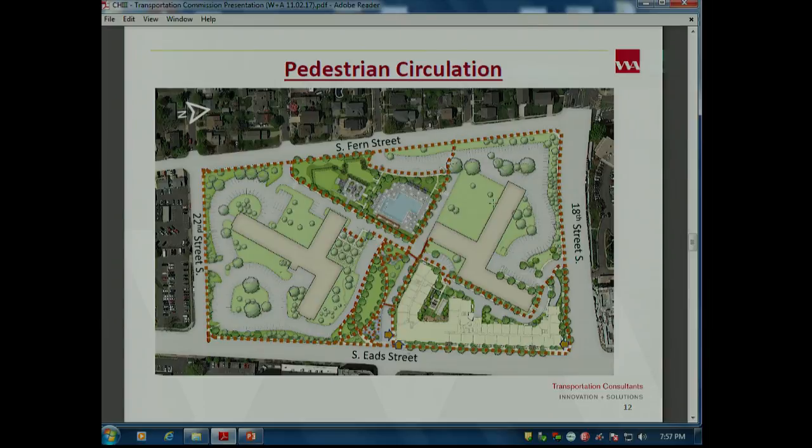Here summarizes all the pedestrian connections through the site. And on this slide here, you can also see the improvements on the west side of the southern side of the park. Previously, we had parking all the way down from where the pool is to the southern portion of the building along Eads. This design only puts parking closer to the pool and preserves all the trees and creates more of a buffer between the existing building and the driveway.